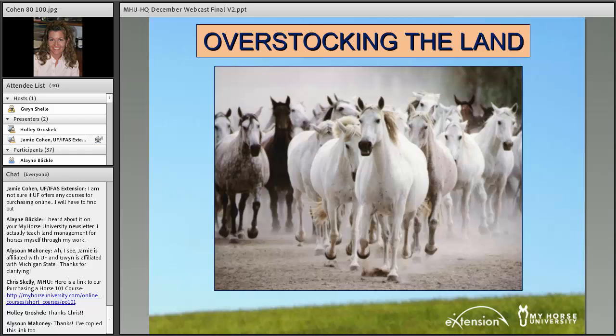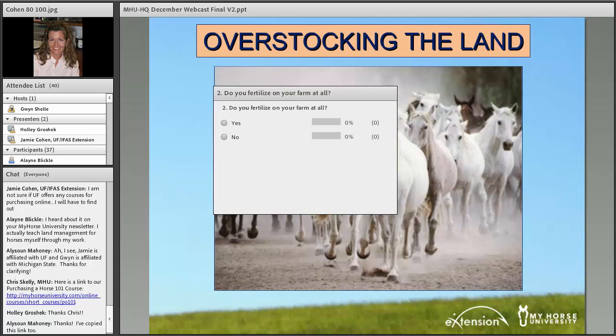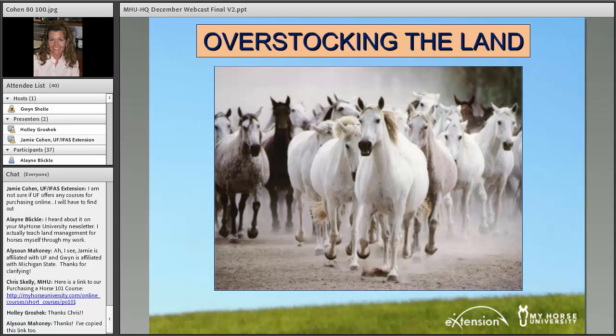I meant to ask everybody a question. How many people fertilize on the farms where you are, either where your horses are boarded or that you own and manage yourself? Okay, so it looks like we're running about 50-50 here, more or less. Oh, here we go, big jump. Okay, well, so more people do not fertilize, which is actually more common on horse farms.